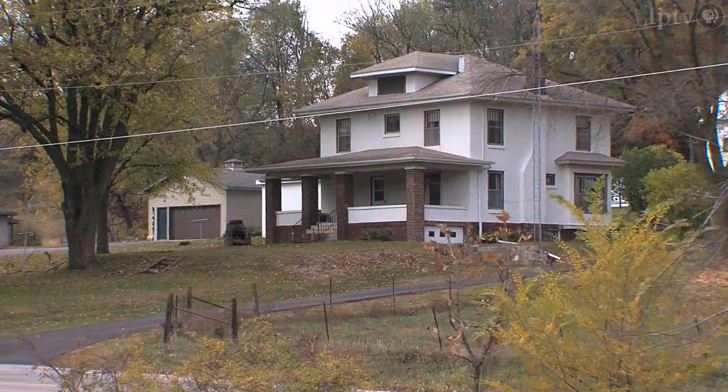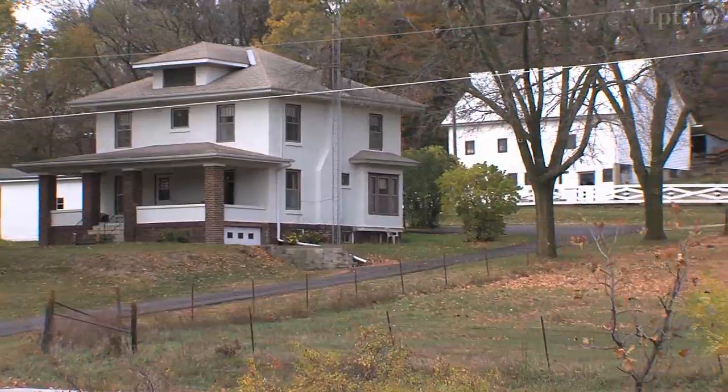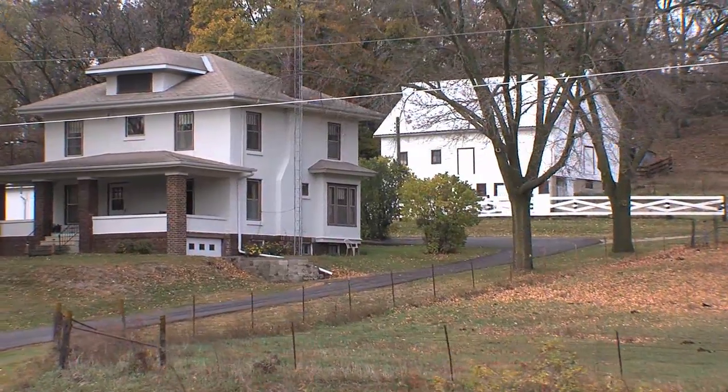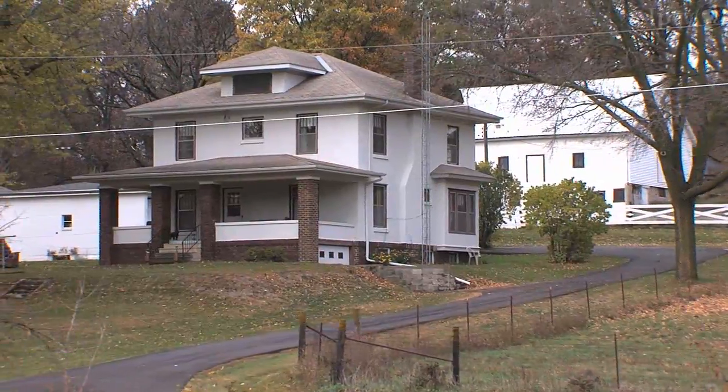The house we're coming up to on the right is a classic Midwestern farmhouse. It's owned by Mrs. McConnell, and she's a spry 93 years old and still lives there. And we see her taking a walk on River Road every evening with the dog.